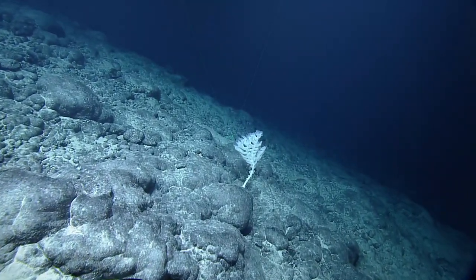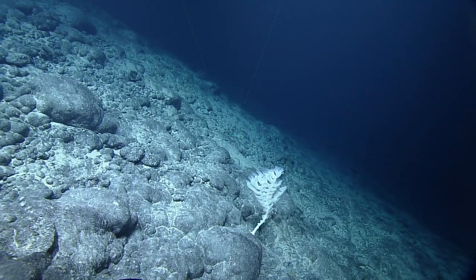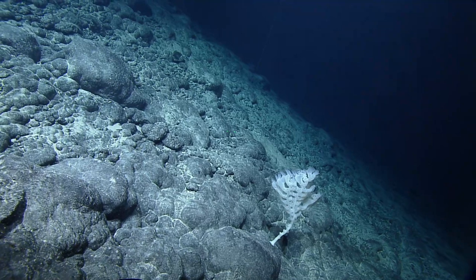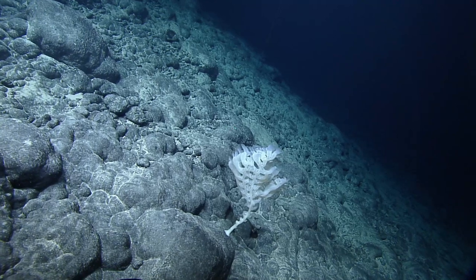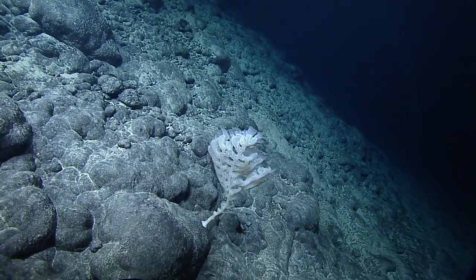Farreidae. Maybe Aspidoscopulia or Farrea. Did someone say Farreidae? Yes. There's another one off in the distance. It's beautiful. I love these sponges. Those are so cool.